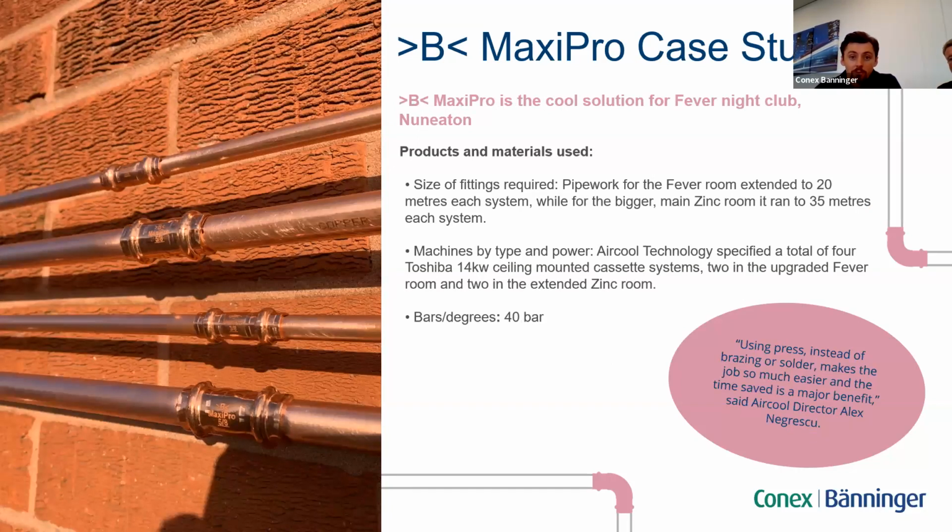And the final case study we move on to is one in the UK, in Nuneaton, where it was used to provide air conditioning for a nightclub. Over 150 couplers and elbows were used. I'll start again. The VIP room extended to 20 meters of pipe, with the main zone room using 35 meters, including BMaxi Pro fittings as well. It was working at 40 bars, and the installer said that using press instead of brazing or solder made the job easier and was a major time benefit. That was coming from the director of Air-Cooled, who installed BMaxi Pro.